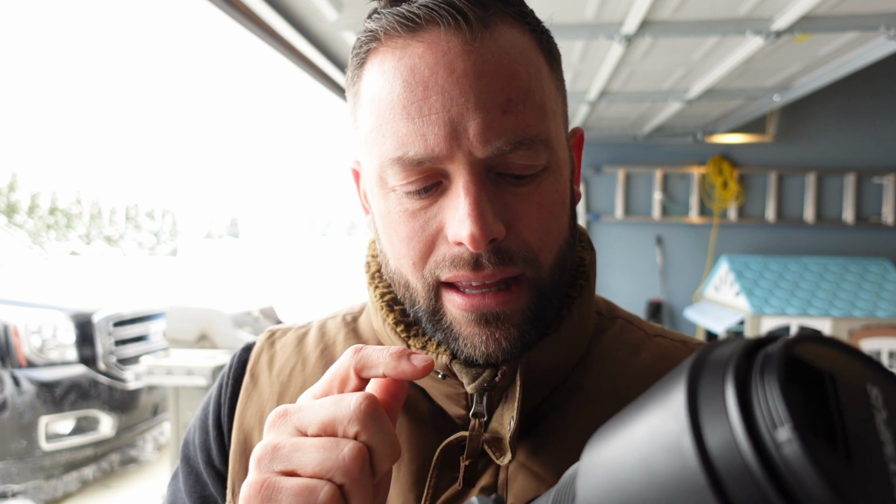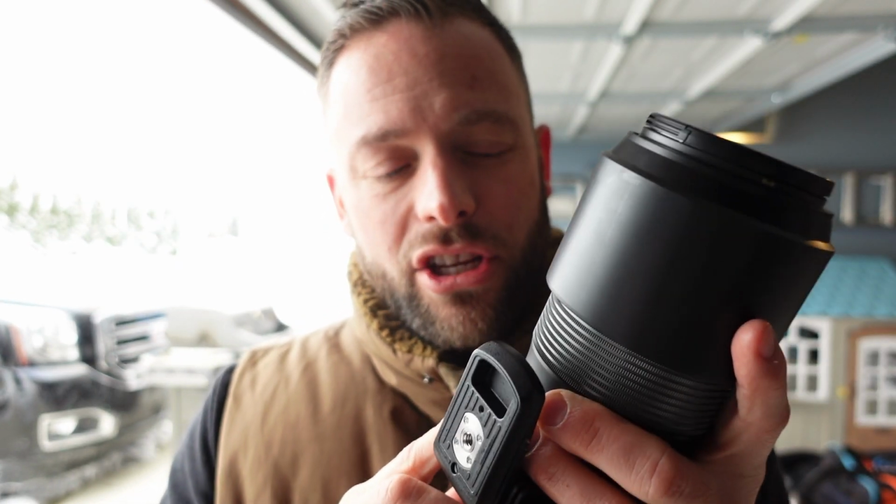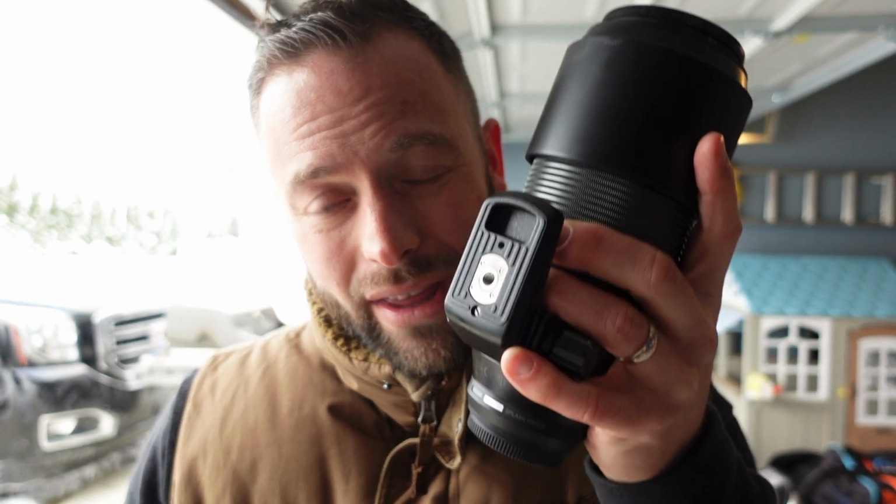f5 to 6.3. Now, there's a 150 to 400, which is super expensive, has a 1-year wait list. It's like $7 grand. This I bought for $1,200. There's also a 75 to 300, which is inferior. I think this is a good middle ground. This lens in particular has IS in it, and so does the camera, but they don't sync IS. But the interesting thing where this makes sense is that this is actually a 200 to 800 millimeter reach, and so you get significant weight savings on Micro Four Thirds with this.